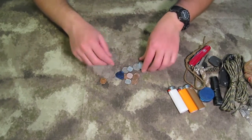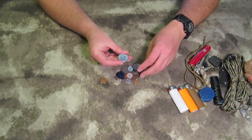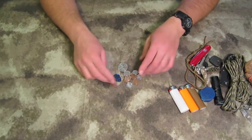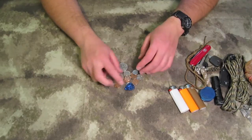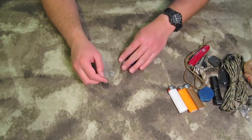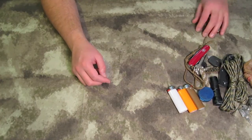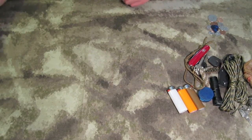Change. $50, kind of cool, from 1992. I don't really actually ever spend this, I just use it for flipping. So a little bit of spare change, guitar pick, so you never know. Not very much, normally I have a little bit more than that. I don't even have enough to make a phone call, not that there's any payphones left in the world anyway.